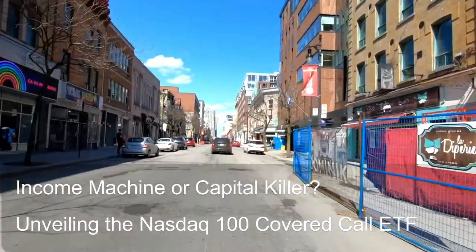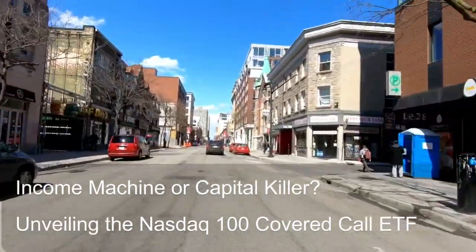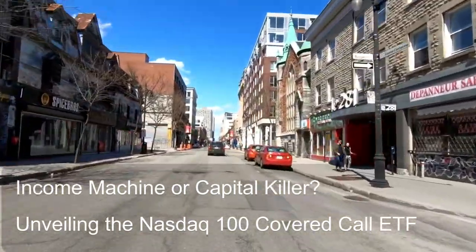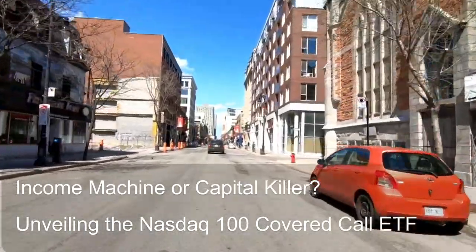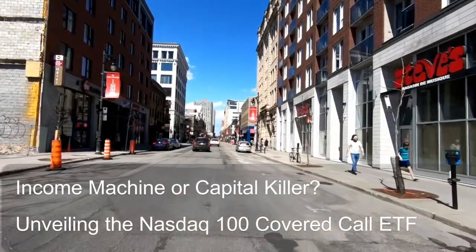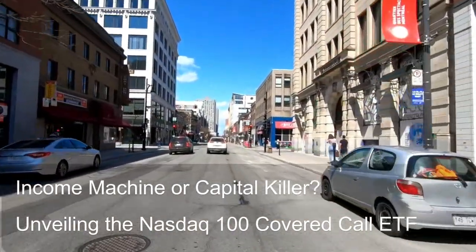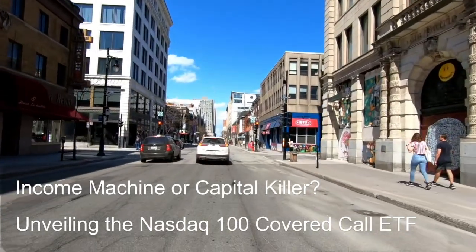2. Investors with moderate risk tolerance. QYLD offers downside protection compared to directly holding the Nasdaq 100 due to the limited upside of covered calls. However, volatility and early assignment risk are still present, requiring moderate risk acceptance.